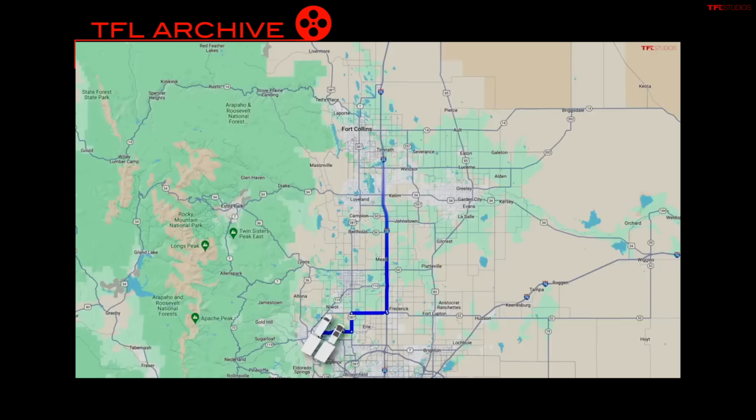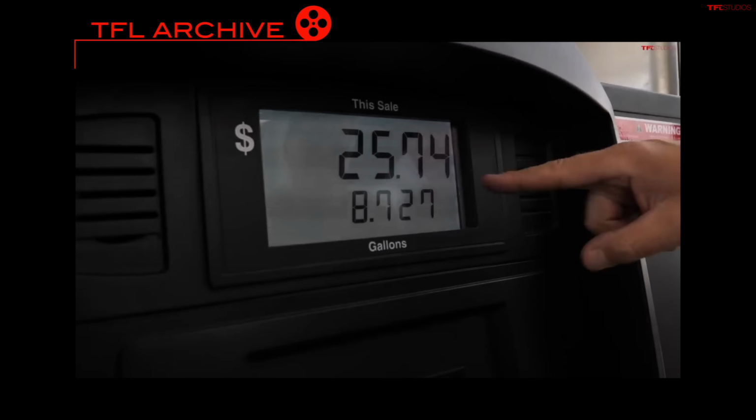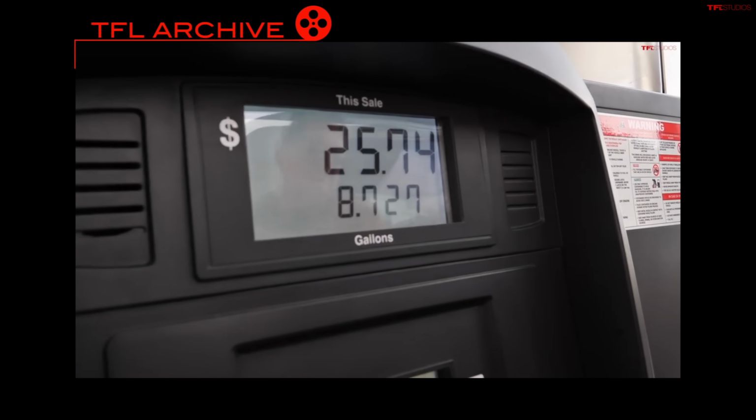Andre, the plan is to head to the highway and basically tow as far as you can go before you run out of energy, and then compare how much energy cost you used versus how much diesel fuel cost I used. Remember this, 25 bucks. Yeah. Almost 26 bucks.